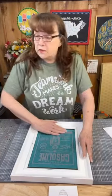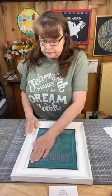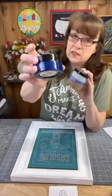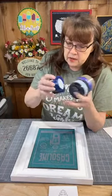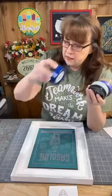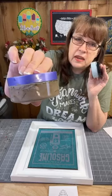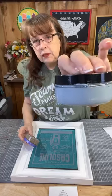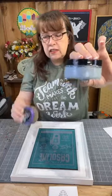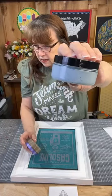Okay, so I've got my transfer stuck down. Are you doing red? I'm not gonna do red. What I thought I'd do is one of these colors. These are the colors that come with this transfer, but I'm not gonna use the dark blue because it's on a black background. That won't show up. I could do the storm, which is a medium gray, or I could do ocean mist, which is a light blue. I'm leaning towards the light blue just because I think that'll give it a lot of contrast. What do you think?